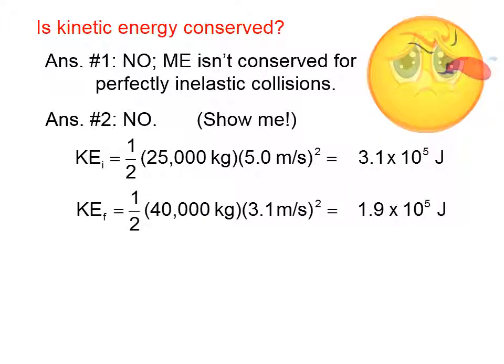At the end, the masses are coupled together. We talked about how that entire mass of 40,000 kilograms is moving at a velocity of 3.1 meters per second, which we found using the conservation of momentum. So the kinetic energy of the system at the end is 1/2 times the mass that's moving times how fast it's moving squared. And that comes out to be, sure enough, less than the kinetic energy we had to start with.